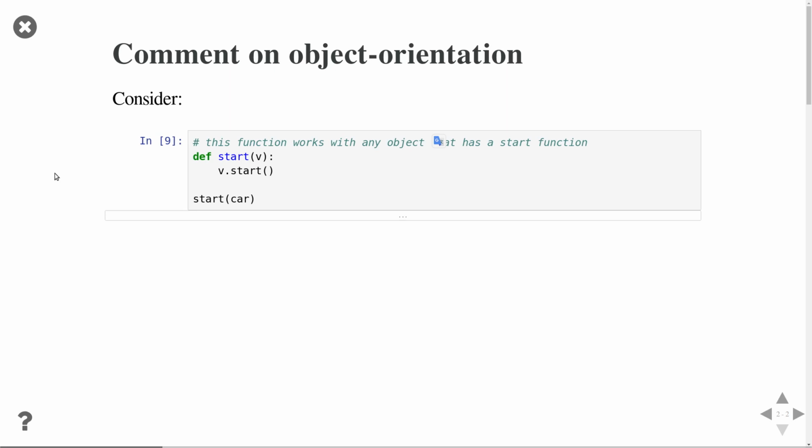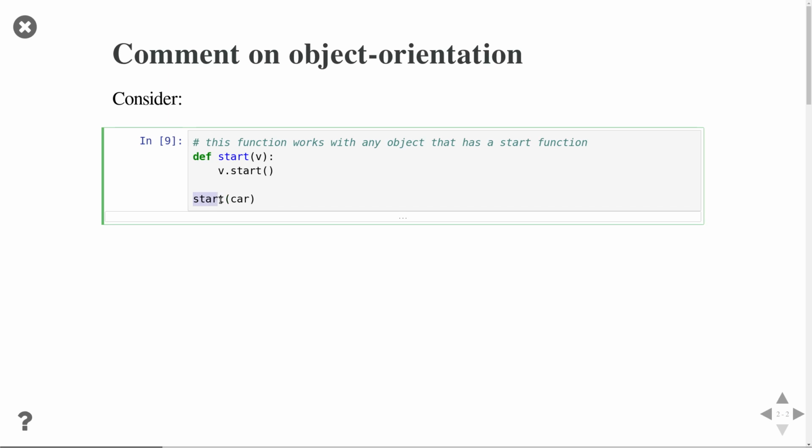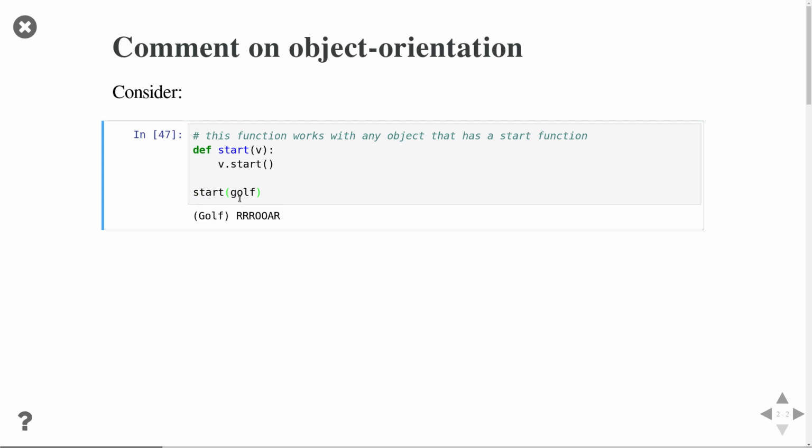So one comment on object orientation and how Python differs from C++ and Java, for example. Let's say we create a function that basically starts an object. The function takes in an object, and then we call the start function on that object. Now I can call this function start and pass in, for example, a car, and then I would make this sound. But I could also pass in the golf, and then it would call the start method of the golf.